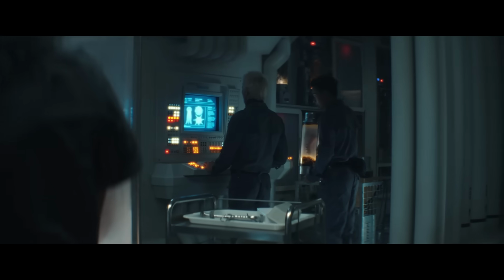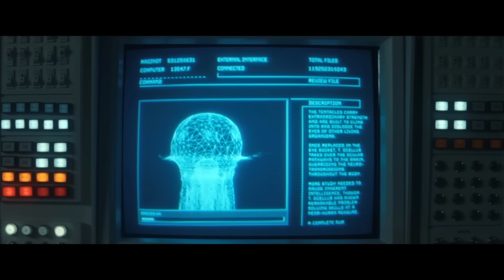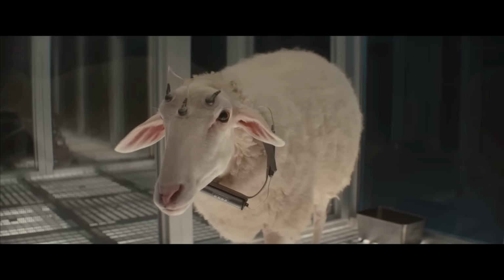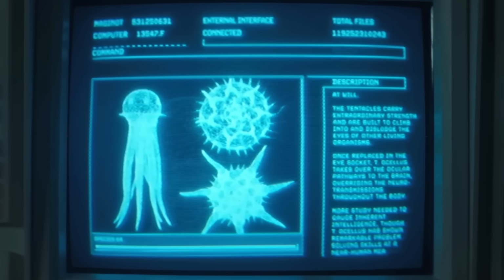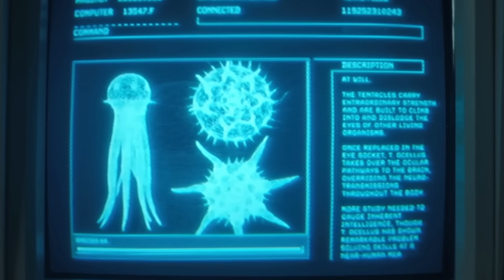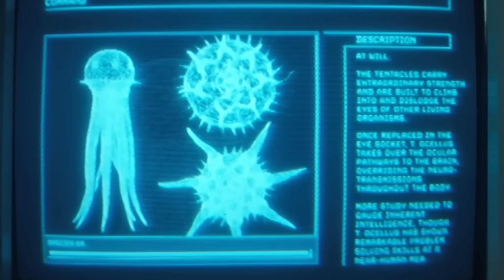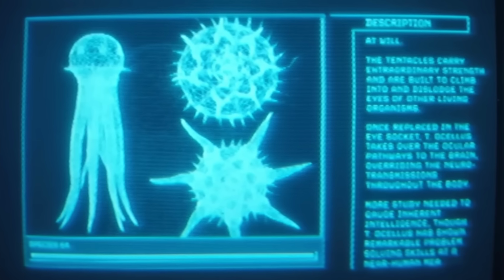But now, the fun, albeit slightly disturbing part of the trailer. What are the specimens we should all be so worried about? And these are just the organisms of an invasive species that didn't escape the ship. Who knows what else is out there? The description of this creature alone is the stuff of nightmares, trust me. It says that its tentacles are designed to climb into and dislodge the eyes of other living organisms. It then takes over the ocular pathways to the brain, overriding the neurotransmissions to the rest of the body.